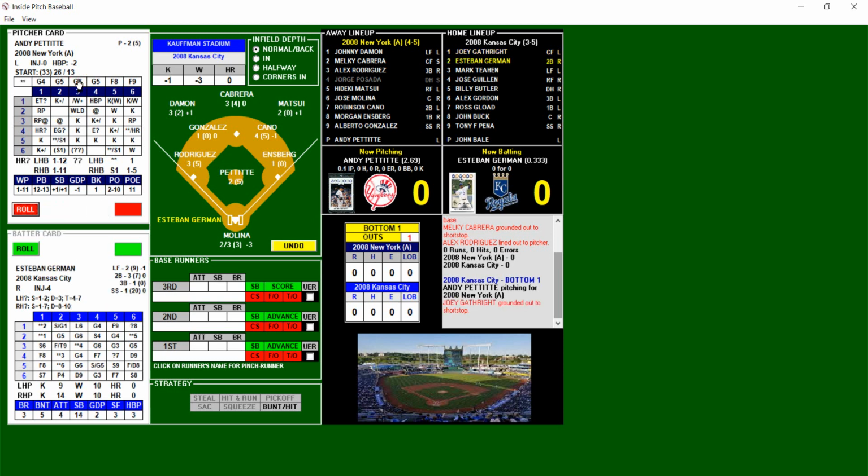And with out number 1, before Esteban German walks over to the batter's box, let's take a look at the defense for the New York Yankees. In left field, it's Damon. Center fielder is Cabrera. Matsui is in right field. Around the horn, third base, Alex Rodriguez. Shortstop is going to be Gonzalez. At second base, you have Cano. At first base, it is Ensberg. Behind home plate is Molina, and Pettitte is on the mound. And with that, Esteban German steps up. He's batting .333. Here's the pitch.